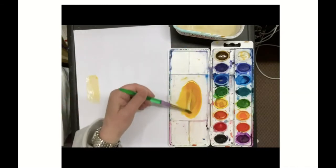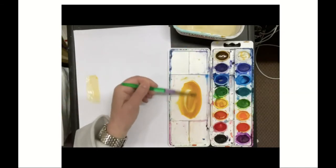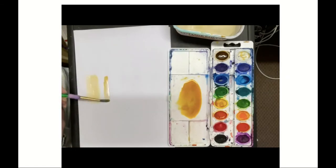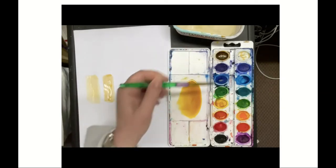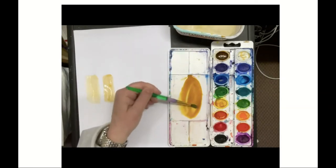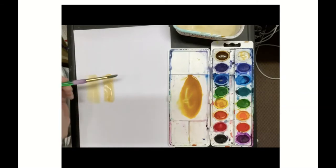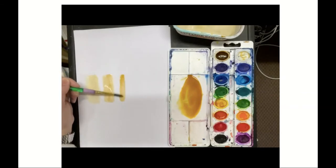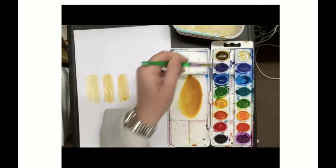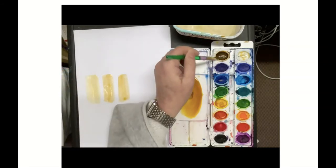Now I'm going to add a little bit more brown, mix it around, and make another test strip. And you can see it's a very slight difference, but we're all different shades. Add a little bit more brown, and I keep doing this and mixing it around until it gets darker and darker and darker, and then I figure out which color I think is going to be the best for me, and then I'm going to paint an entire paper that way.